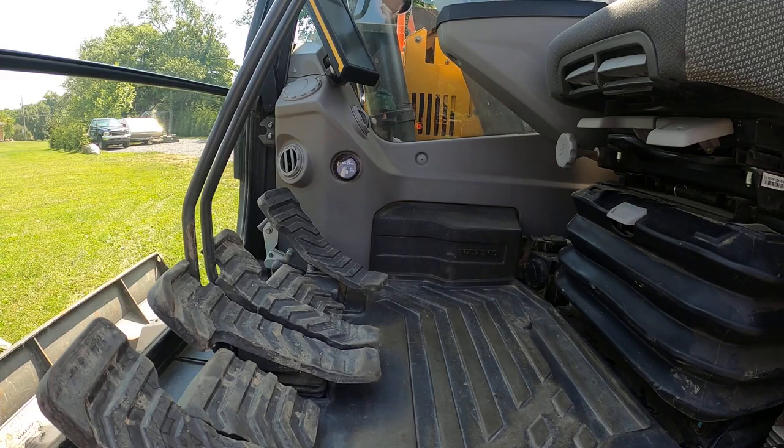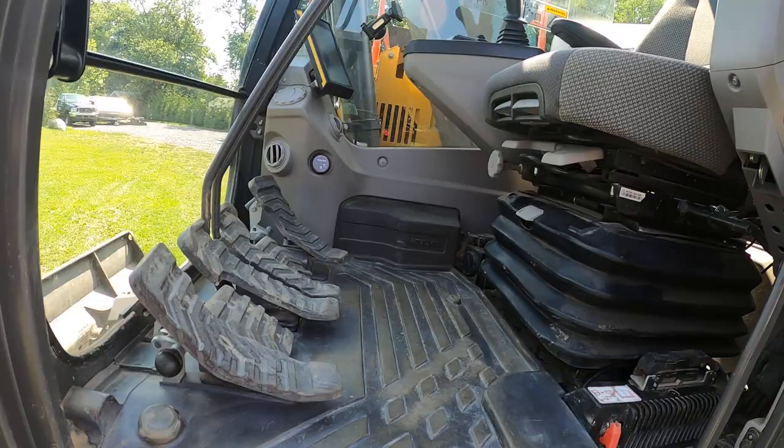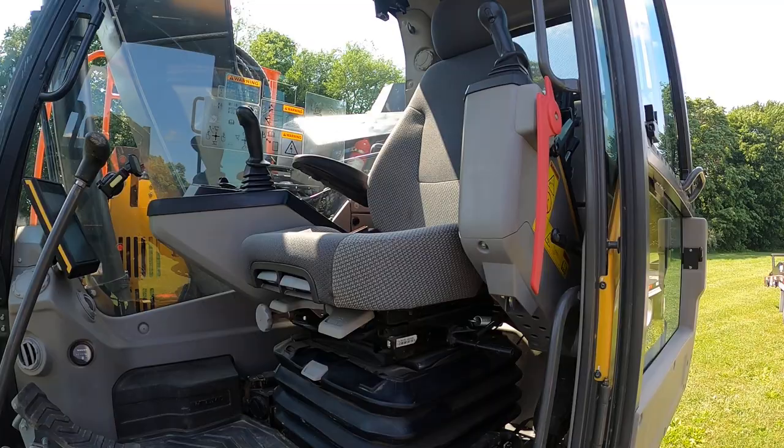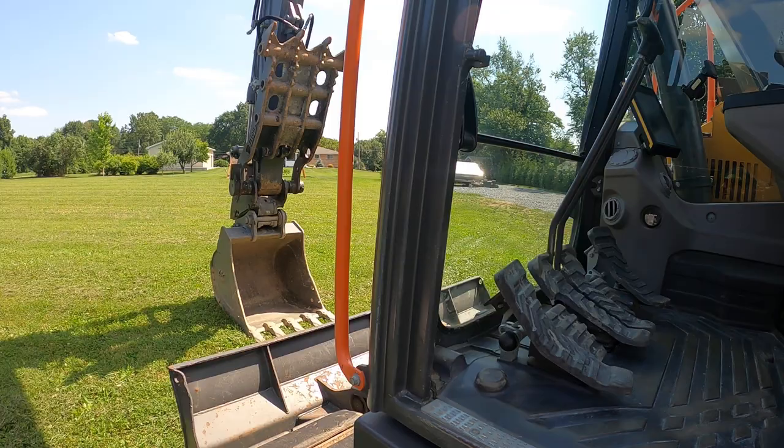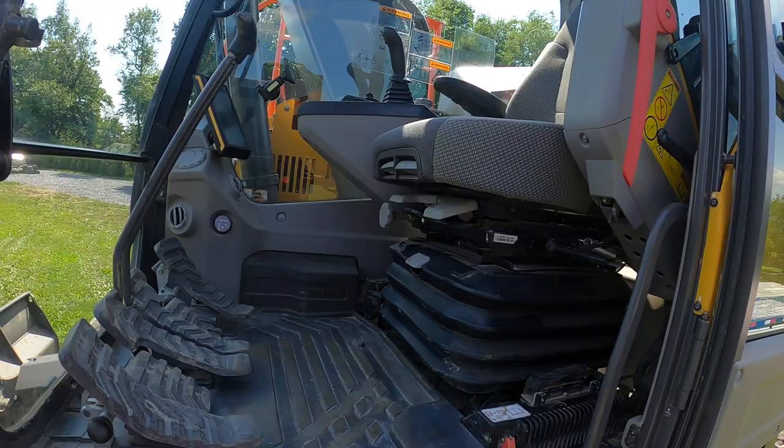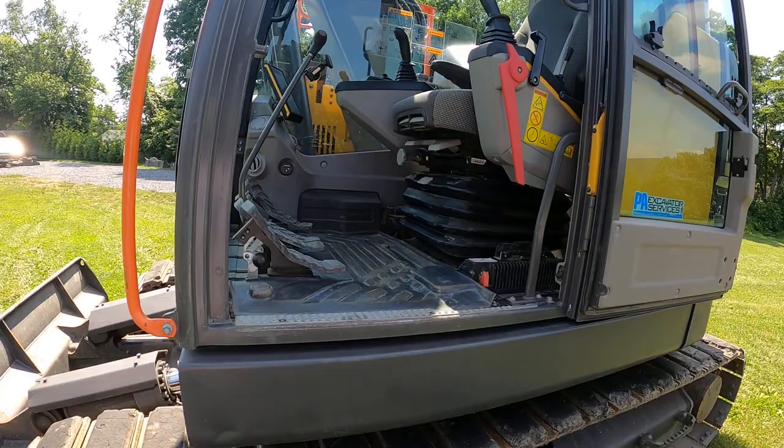Very clean machine. I always vacuum my machines out. Everything is clean in the cab. Volvo has probably the nicest seat out there. They have a really nice screen, and this is an older machine. The new screens now have a much, much larger screen, but thumb, two-speed, heated air ride seat. I'm gonna tint the windows. This thing folds up and folds down to get in and out easier. Just an all-around awesome machine.